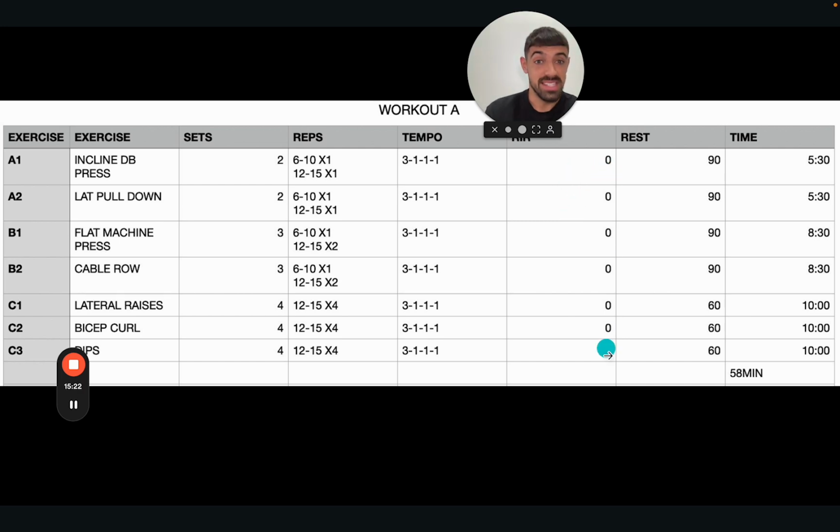RIR is going to be at 0 for all of them. We haven't got time to be training with 1 rep in reserve. We want to be literally taking them all to failure every set to get the most amount of stimulus we can. Rest times, we want at least 90 seconds on our main compound exercises and 60 on our isolation.